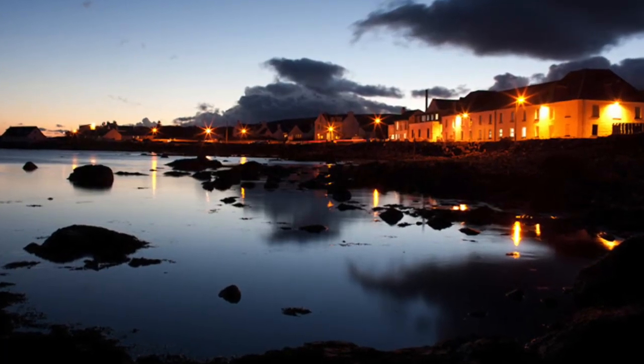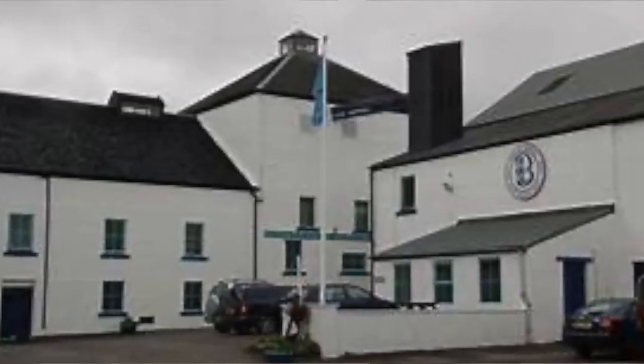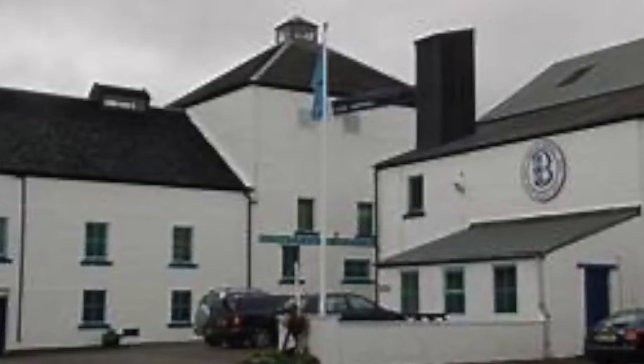Let's see, what else can I tell you? Bruichladdich, it means Bray of the Shore. I'm not sure what that means. B-R-A-E of the Shore. Built in 1881 on Islay. To this day, they use no computers in the distilling process or the brewing process. They use computers for like databasing and marketing and stuff. But as far as the process of making spirit, they do not use computers at all.